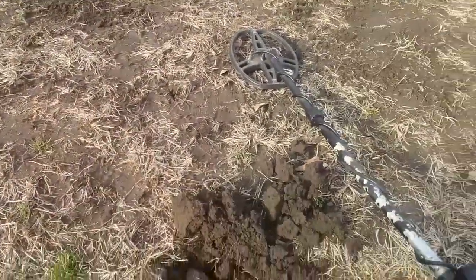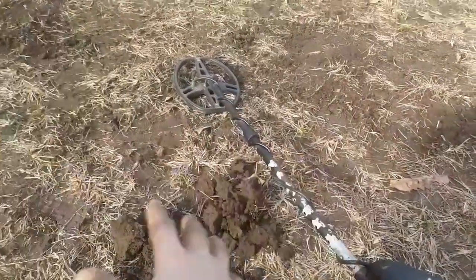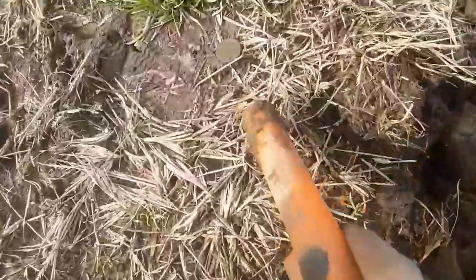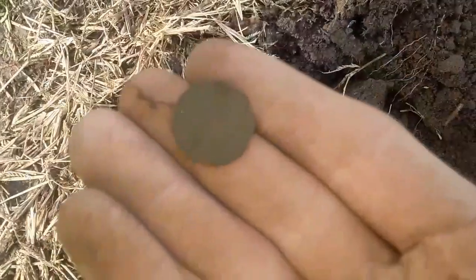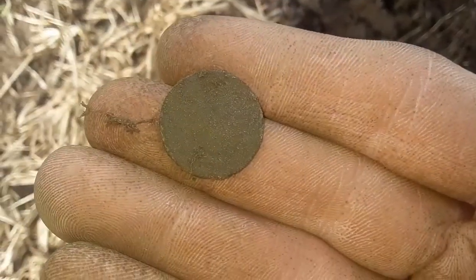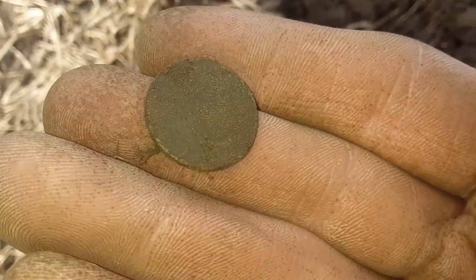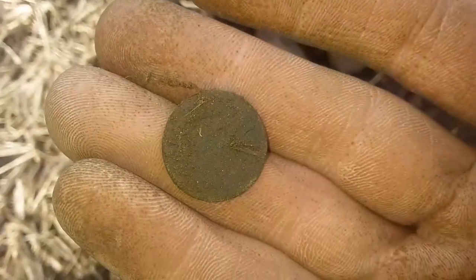Guys, I literally dropped that little tiny silver piece somewhere in here. And I got the platinum ring, and now I got another Indian head penny. This one rang up like a nickel. I actually got a pull tab, but I accidentally fished it out with my pinpointer. It's my fourth Indian head penny of the day. This one's pretty toast, but I'll clean it up at home. See if we can find some more.